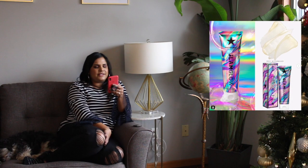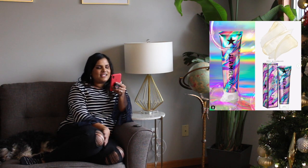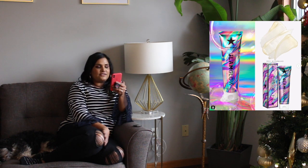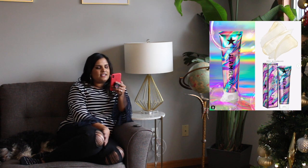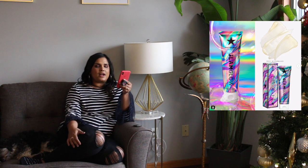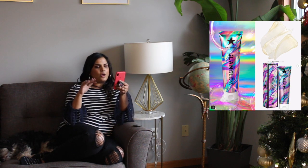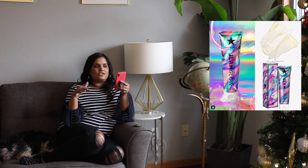Glam Glow is coming out with a new product. I must say I love the packaging on this. It's so unicorn, and it looks like it's a face wash. It says it's a daily conditioning cleanser to gently but effectively cleanse skin and remove face makeup and daily impurities. I really like Glam Glow's product line. I love the Super Mud mask and the face wash, so I would definitely be interested in trying something like this.